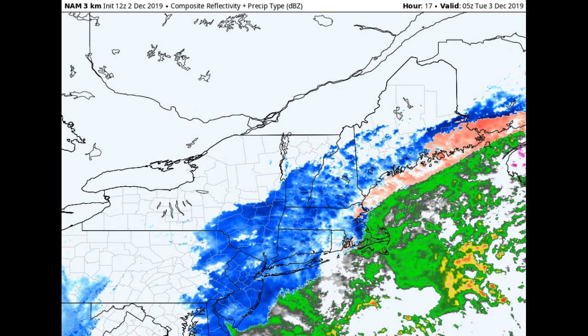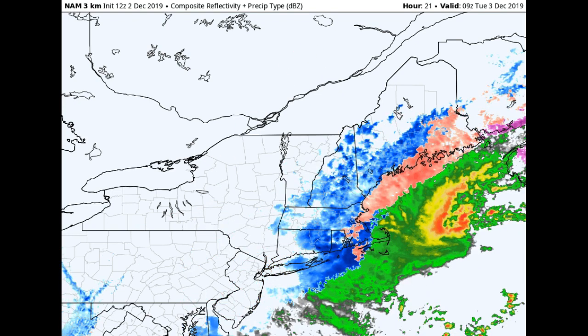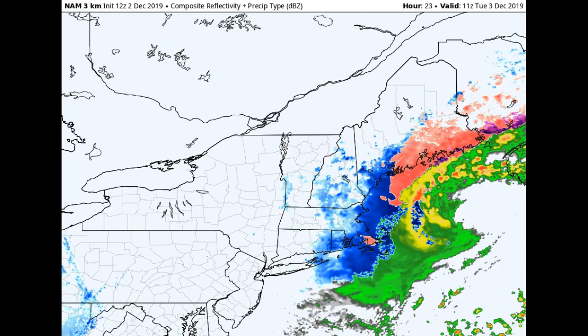Those will devolve to less and really nothing after midnight, eastern PA, Jersey, New York. So I think through about midnight we have snow to deal with in these areas, maybe 1 or 2 o'clock in New York City. After that, the snow is going to wind down across western New England between about 3 and 6 a.m. Here's the look by 6 a.m.